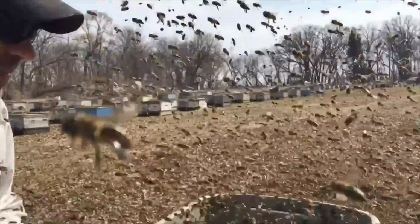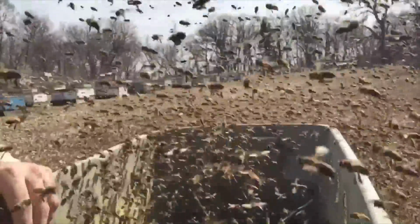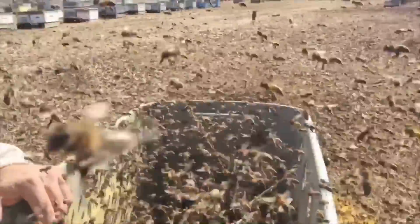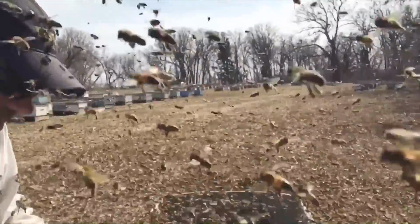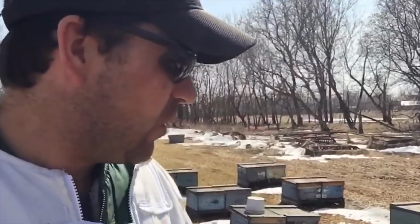So many bees. The bees are up and they are in full flight. Oh, this just feels so good. It's only +5 right now. These bees are just ready to get going, I guess.